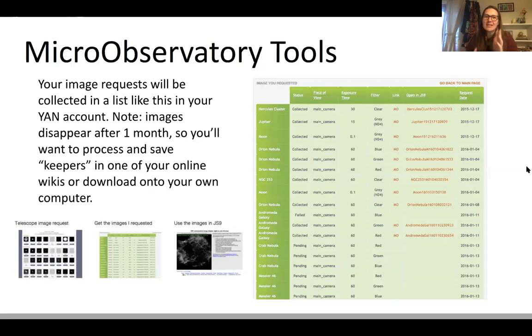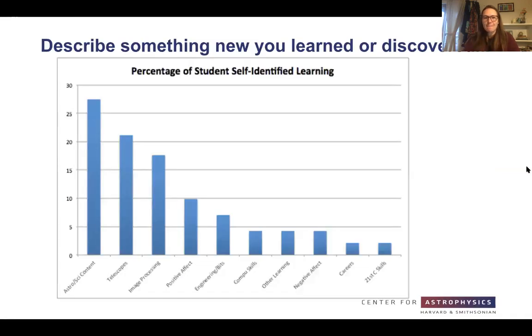So every image they take is saved for 1 month in their online space that they can access easily, download to their own computer if they want to keep any of them, but it's all there in one space for them. So it's a lot easier to coordinate and organize.